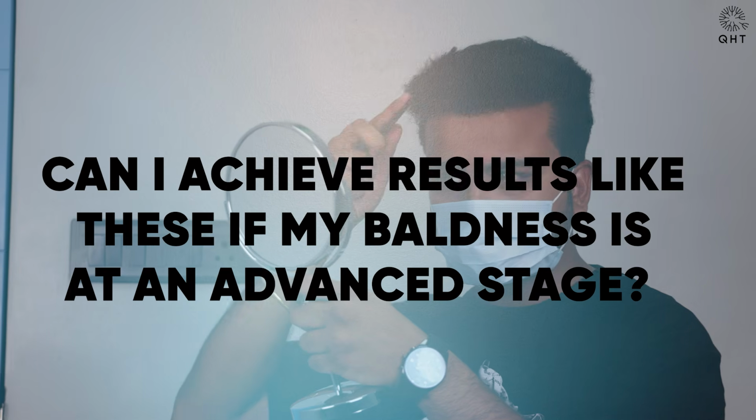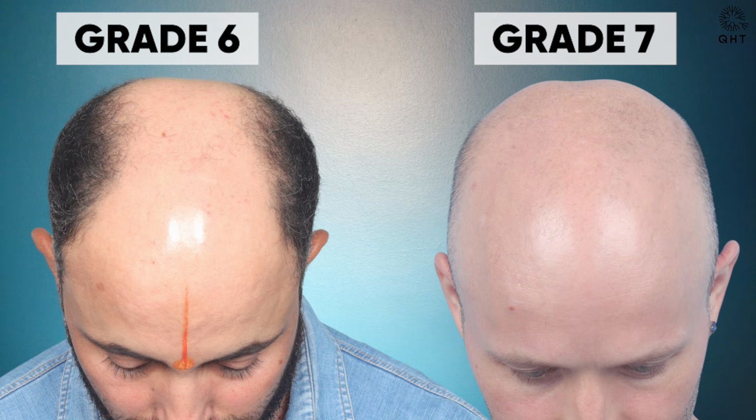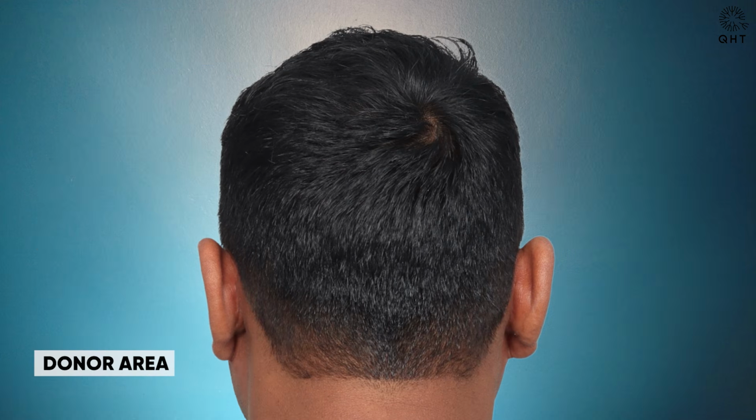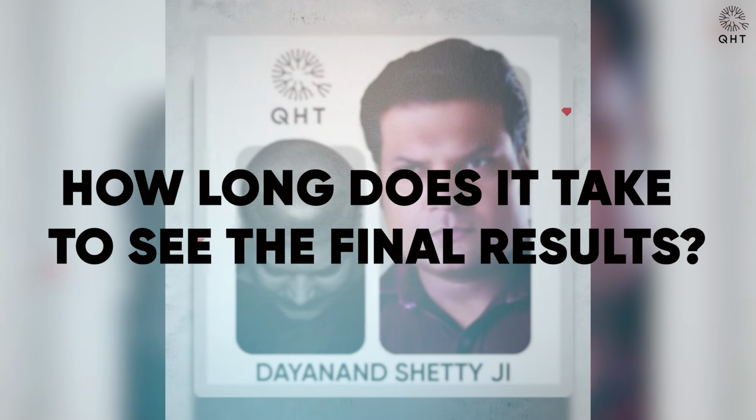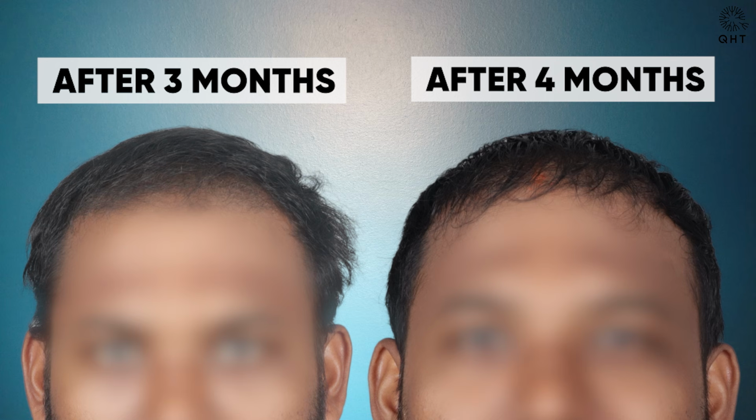Can I achieve results like these if my baldness is at an advanced stage? Absolutely. Even patients with advanced grade 6 or grade 7 baldness can achieve natural results if they have a strong donor area and the surgery is planned scientifically. How long does it take to see the final results? Hair transplant results usually start showing after 3 to 4 months. Significant growth appears around 6 to 8 months, and full maturity of results takes about 12 to 14 months.